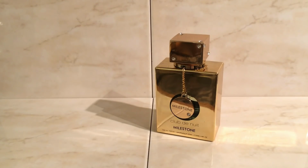Both of those are really, really good and a bit stronger than the original, and very, very close in smell. However, they are both significantly more expensive, and you don't quite get the lovely presentation. I do like this slightly tacky but fun design of the bottle. So yeah, that's my verdict on how it compares to other alternatives out there.